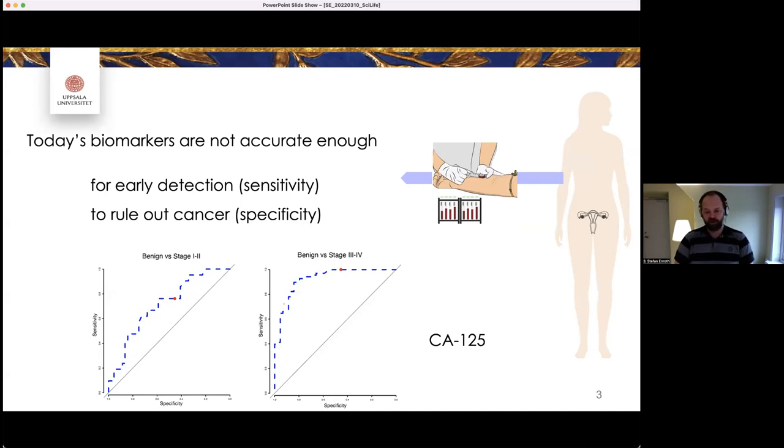So I plotted out two ROC curves here. The one to the left is for separating benign cases from early stages, so stages 1 and 2. You can see that it only performs slightly better than a random guess, while it's fairly good for later stages, so stage 3 and 4.